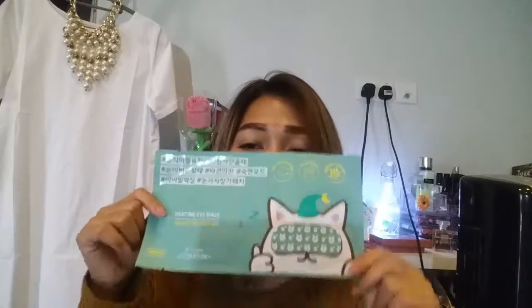Then the next one is this one. This one is the heating eyes mask. I don't know what this one is for. I just bought it once. I need to try and use it. Need to warm up, relaxing, deep sleeping, aromatherapy. Anyway, I have some problem with sleeping. So maybe if I cannot sleep, I can use this heater. I have 3 items from Etude House, so let's move to the next item.